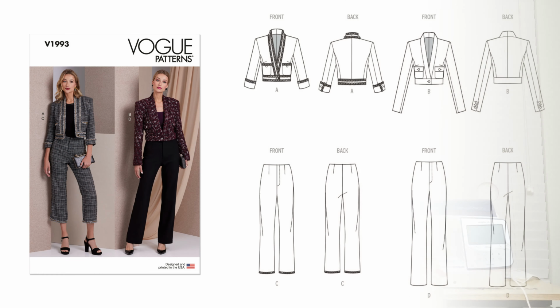Moving over to the next pattern, which is 1993, which is another pattern that me, myself, would not be picking up, but it could be a good one for you, which is a Misses jacket and pant pattern. So let's go ahead and get into it. So 1993 is a Misses jacket and pants pattern. It's a fitted crop jacket, has extended shoulders, shoulder pads, which are optional, and a two-piece sleeve.